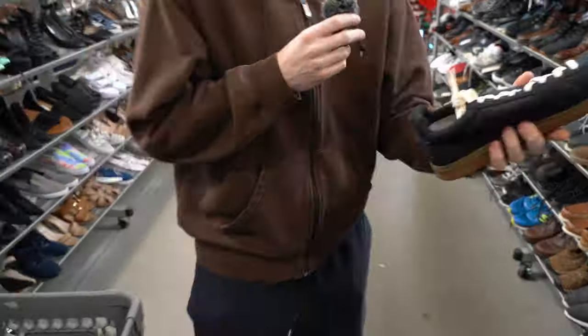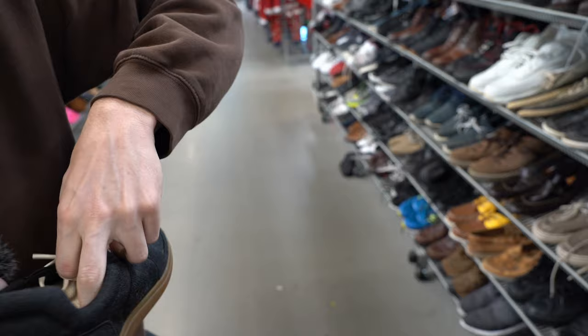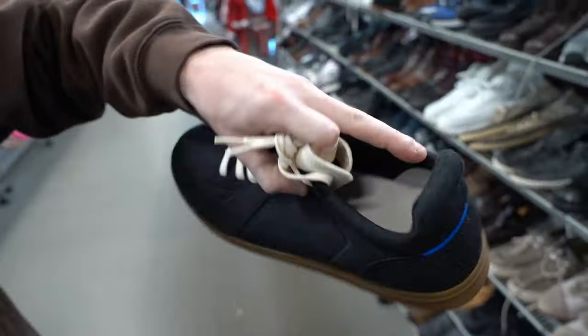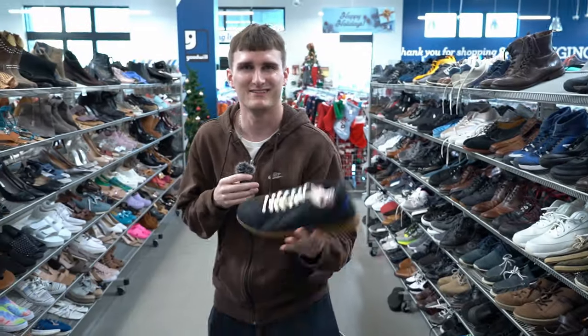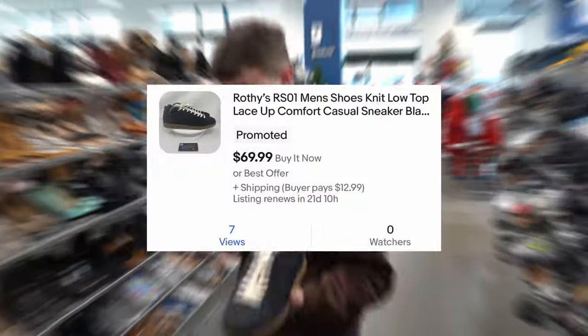This is an interesting one. Very interesting. I found this brand before. They're called Rothy's. Take a look, guys. They're supposed to be really, really good. But I've only ever found them in ballet slip-ons for women's. But these are shoes for $20. I mean, I'm gonna take a gamble on them.